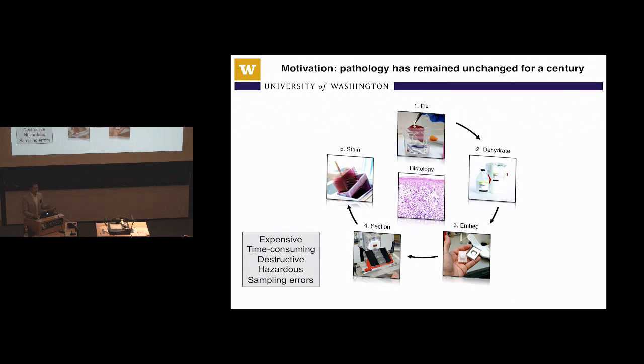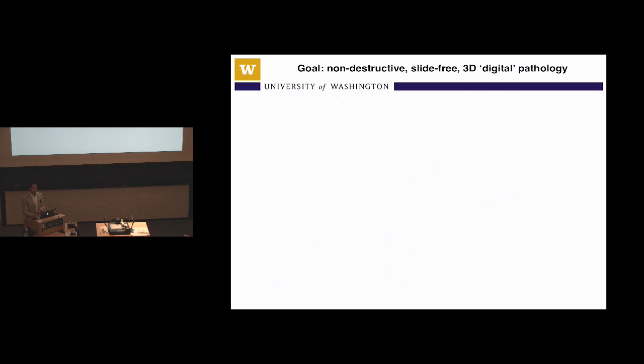This is expensive, time-consuming, it's destructive, and there's major sampling errors because you only can cut a few sections onto microscope slides. You can't process through the whole tissue. That would take way too many resources. So the goal is, can we do non-destructive, slide-free digital pathology?